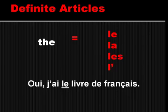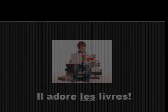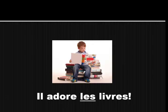Le in front of the word livre means that I have the book, which is different than saying un livre, which is just simply a book. So having le in front of livre really changes the meaning of the sentence. Something else I want to point out, if you look at this example, il adore les livres. The English equivalent of this sentence would be he loves books. If you look at that English equivalent, we don't actually have the word the in our English version of this sentence. And that's because in French, you actually can never have a noun without an article in front of it. So when we would not include that article in our English sentence, the French would include the definite article.